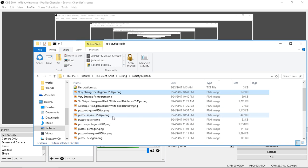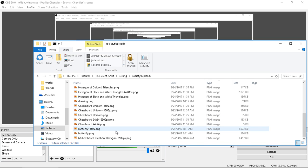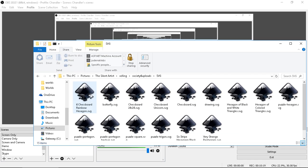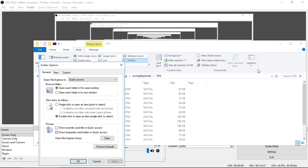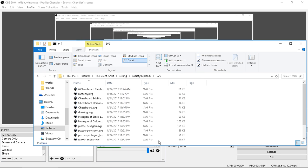But what I need to do is go to my chessboard file here. Now, where is the chessboard? That's strange. Oh, that's right. I put all the SVG files in here. Yeah, that's important. And I don't know why this will not remember my options. I want it to always display all the details of the files.